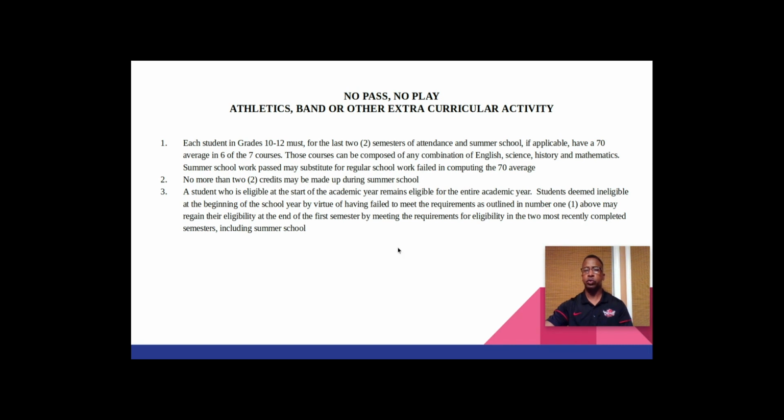If you have any questions about being eligible academically, see your coach or talk to Coach Wright or one of the other athletic directors, so we can make sure that you are on track to be an outstanding Red Devil athlete.